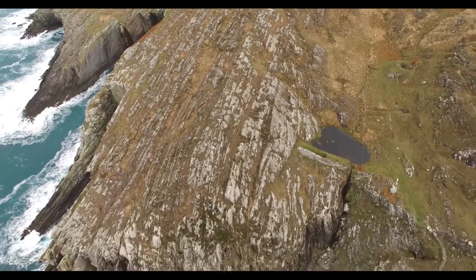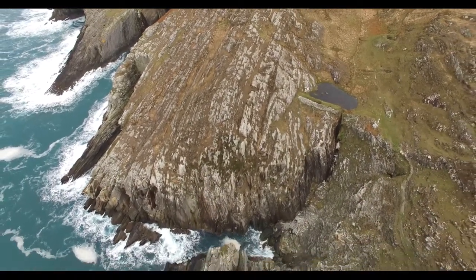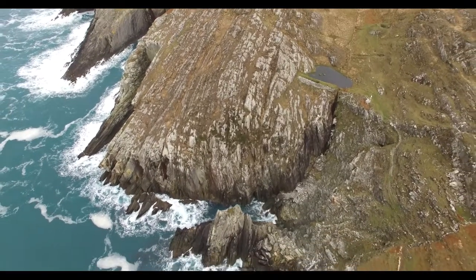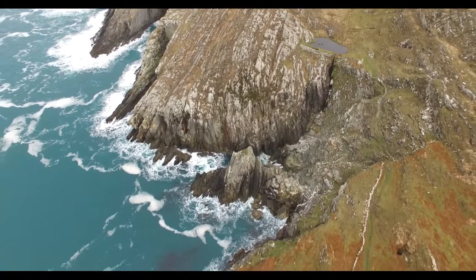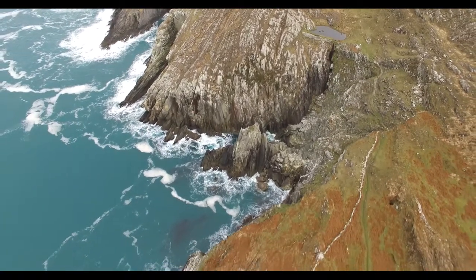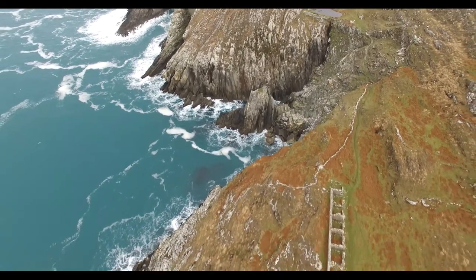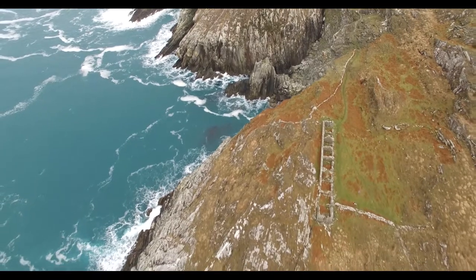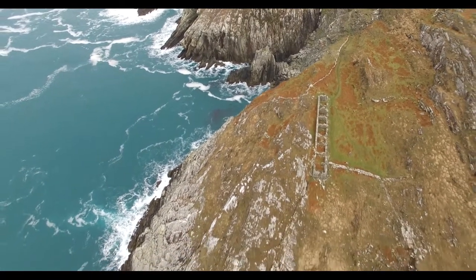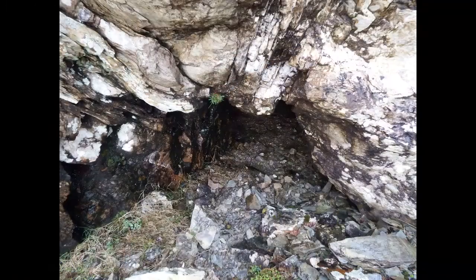Gortavalik is one of the smaller copper mines on Sheepshead Peninsula. Copper occurrence was discovered in 1845 and small adits can be found in the steep cliff face.